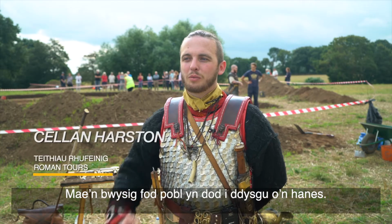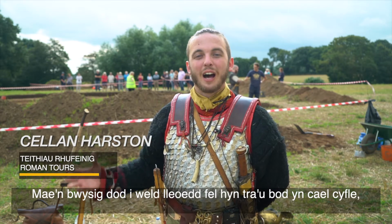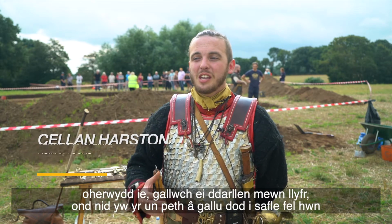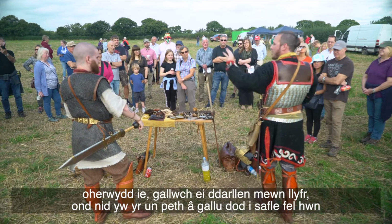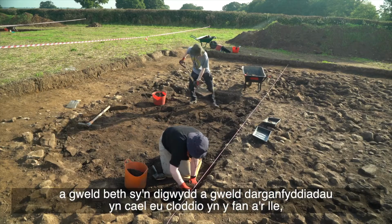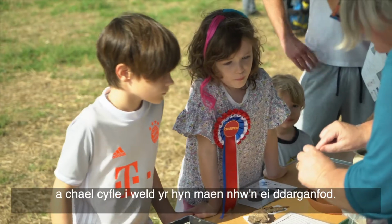So it's important for people to come and learn from history. It's important to come and see places like this while they have the opportunity, because yeah, you can read it in a book, but it's not the same as being able to come to a site like this and see what's going on and actually see finds being dug up there and then and actually get to see what they're discovering.